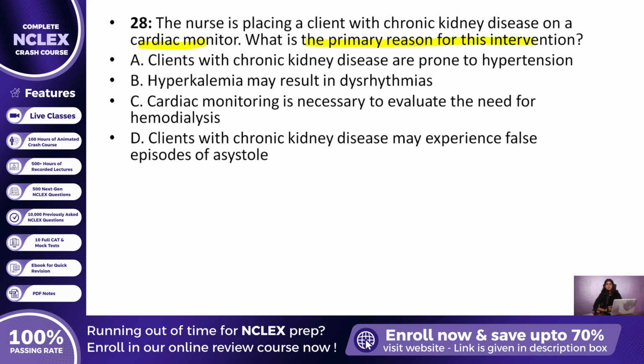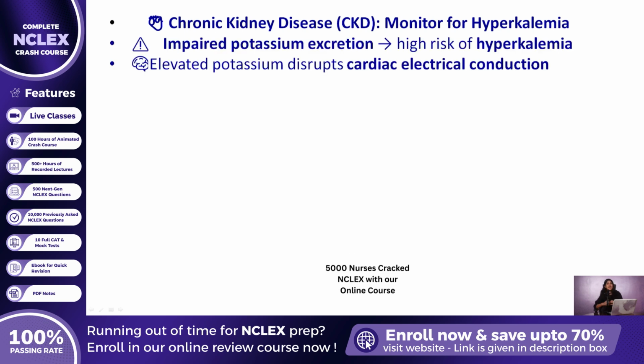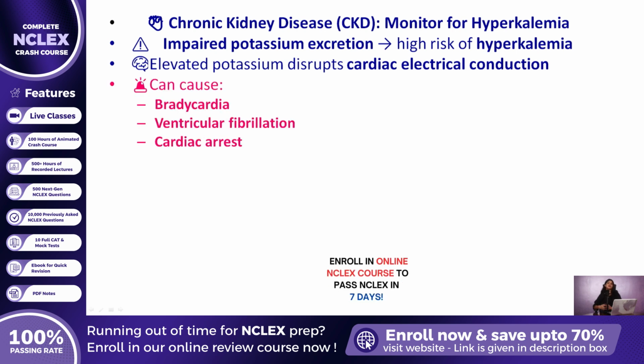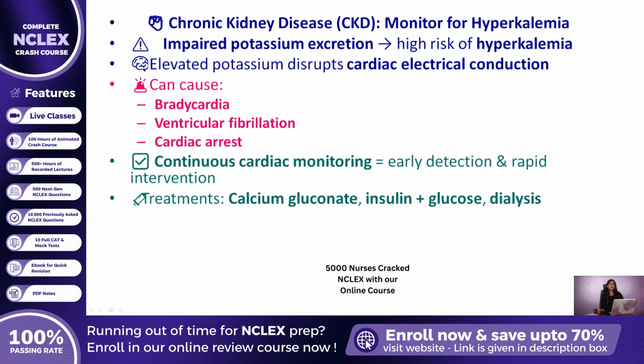The correct option is B. Hyperkalemia may result in dysrhythmias. Here is why this is critical. Clients with chronic kidney disease are at high risk for hyperkalemia due to impaired potassium excretion. Elevated potassium levels can severely disrupt cardiac electrical conduction, leading to dysrhythmias such as bradycardia, ventricular fibrillation, or even cardiac arrest. That is why continuous cardiac monitoring is essential to detect life-threatening changes early and intervene promptly with therapies like calcium gluconate, insulin with glucose, or dialysis. This monitoring is about preventing emergencies, not simply evaluating dialysis or recording false readings.